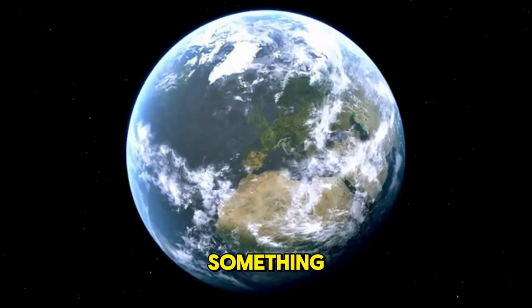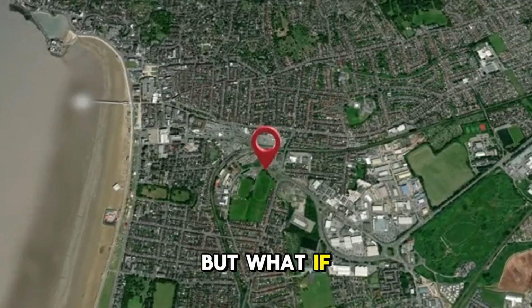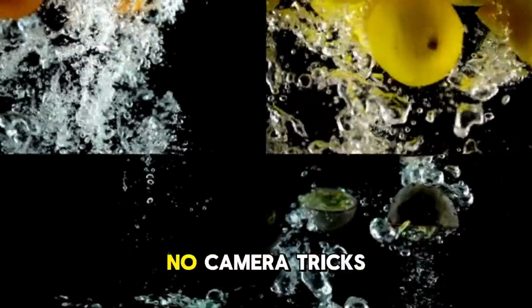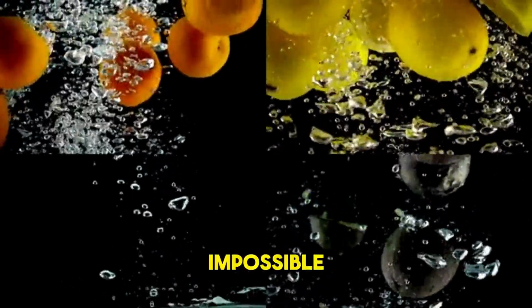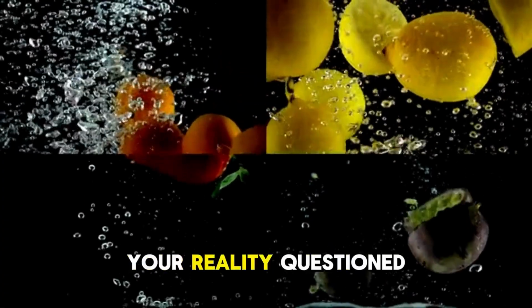This looks like something straight out of a movie, pure CGI wizardry. But what if I told you it's 100% real? Everything you're about to see today is governed by the laws of physics. There are no visual effects, no camera tricks, just mind-bending experiments that look utterly impossible, but are completely real, prepared to have your reality questioned.